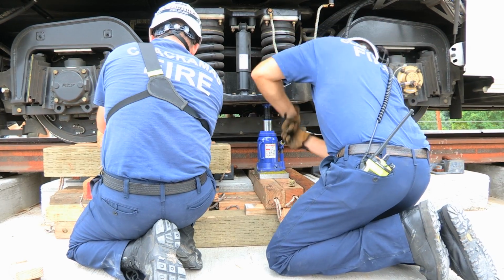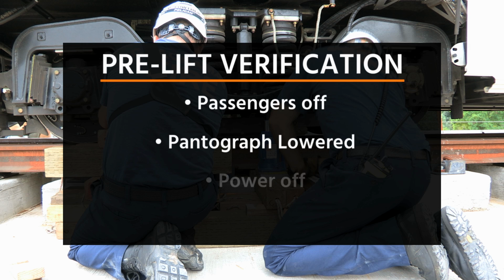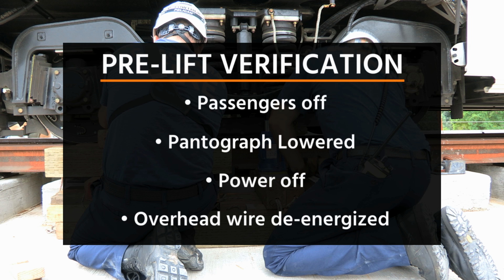A serious incident may require lifting of an LRV. Ensure all passengers are off the vehicle. The pantograph has been lowered and the car is powered off. Also, get confirmation from TriMet personnel that the overhead line has been powered down.